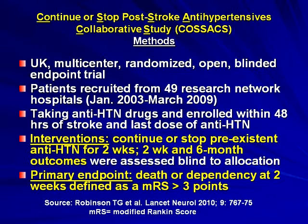Let's look at a couple of studies. One was the Continue or Stop Post-Stroke Antihypertensive Collaborative Study, or COSSACS. This was conducted in the United Kingdom. And the question was, should we continue or stop pre-existent antihypertensives? And that's how patients come to the emergency room. Most of our patients have high blood pressure and they're on antihypertensives. Should I, as a clinician, keep that blood pressure medicine going, or should I stop it?